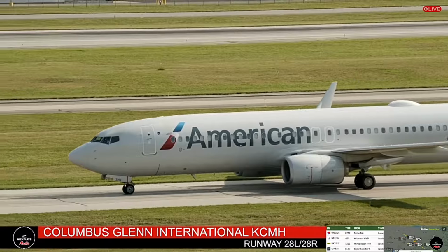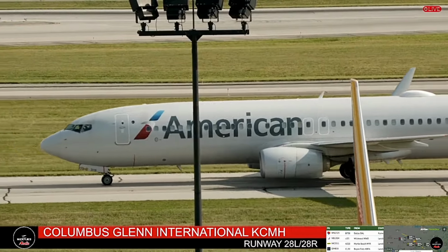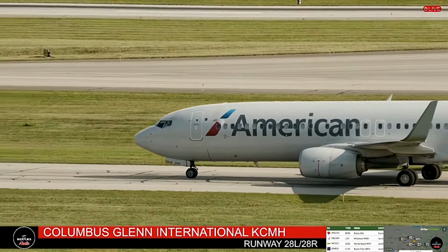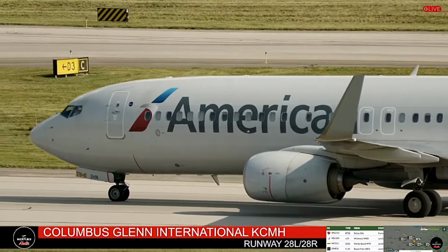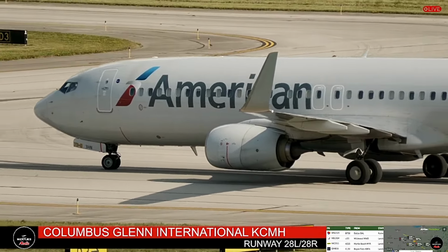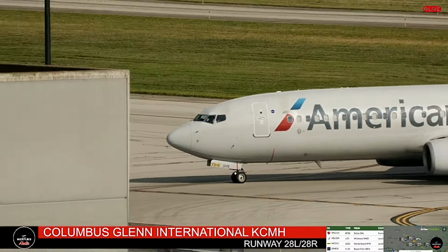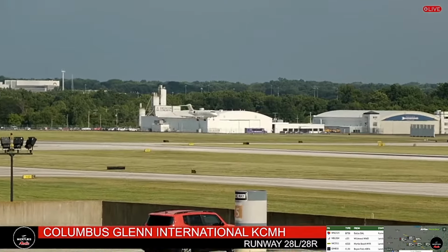Challenger on final 28 left. I'm watching him off the left side of my head here. Let me get a little bit closer. We'll put the camera on him. Challenger.